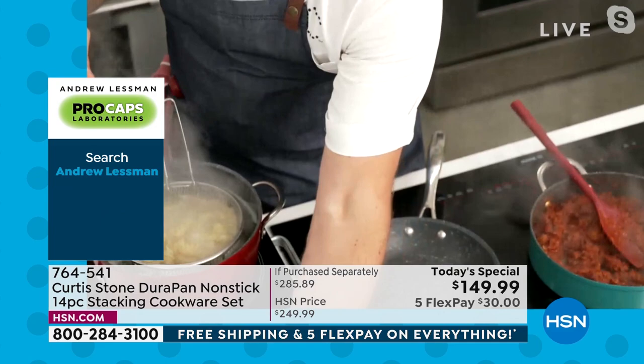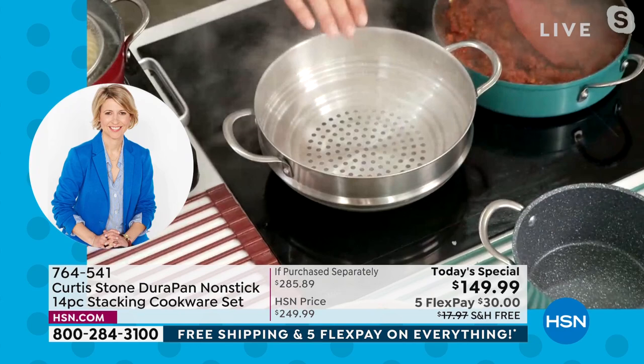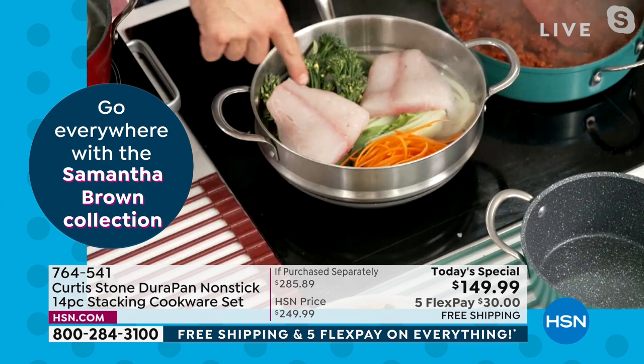In fact, let me show it to you. I'll pour a little bit of wine into my saute pan right here. I go ahead, I drop my steamer insert in, and you are steaming. In fact, let me go ahead and use one here for you that we're going to be using. So I've filled this up with beautiful fish and vegetables. You will be steaming until your heart is content.